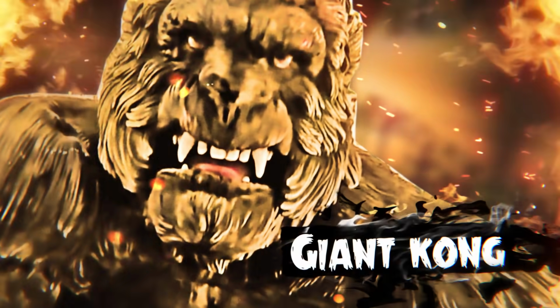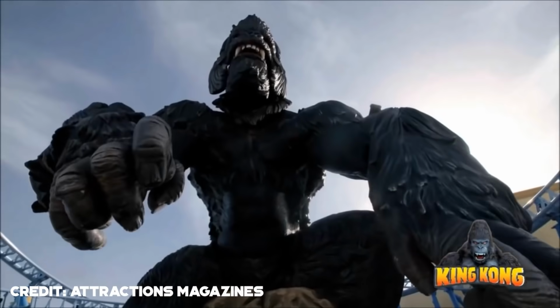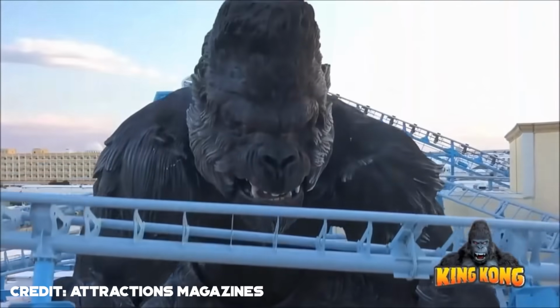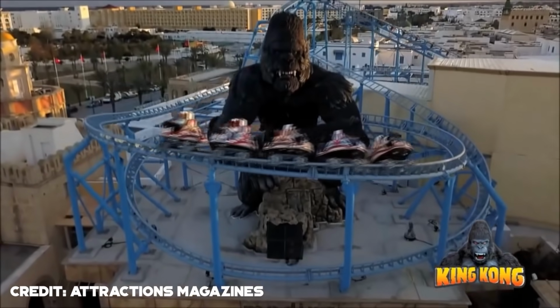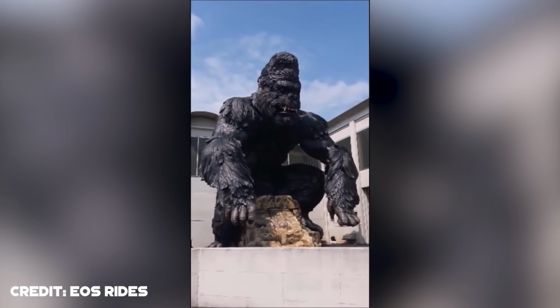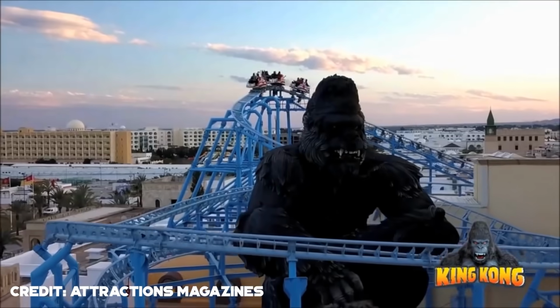King Kong, Carthage Land in Tunisia. For those of you who have megalophobia, you'll find that this animatronic comes out of your worst nightmare. This is actually the world's biggest animatronic figure ever made. It was created by an Italian company called EOS Rides, and it was done for Carthage Land in Tunisia, the first theme park in North Africa.